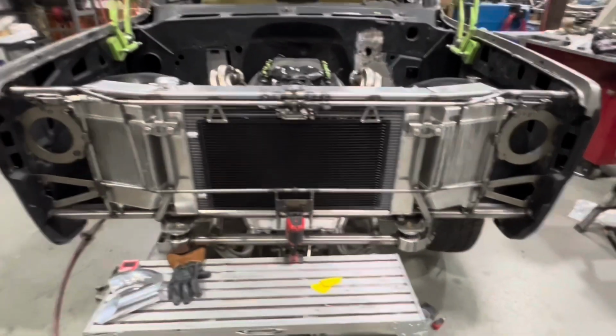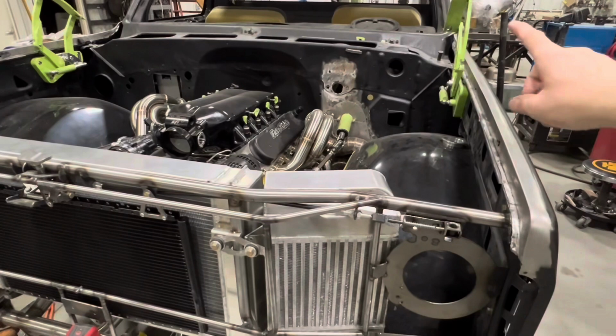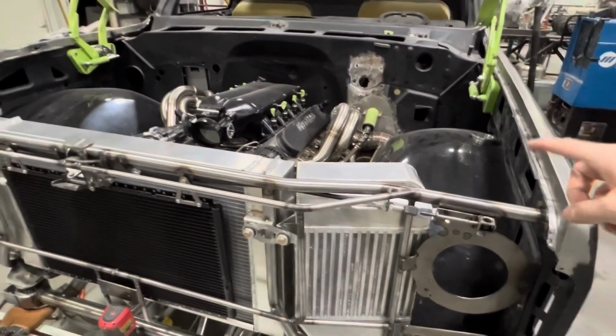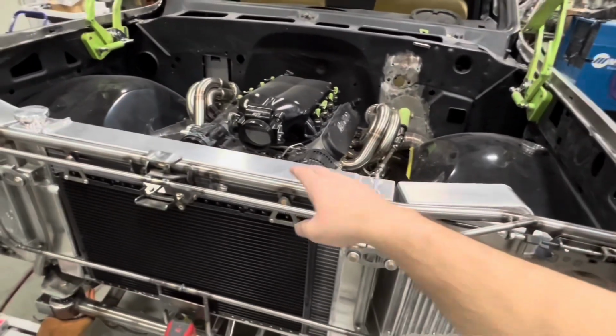So ideally, we need hood pins to hold the corners of these down, or some type of Zeus fastener or something like that. That's why race cars have all the fasteners down the side of the fender holding that hood down, and usually a couple across the front.